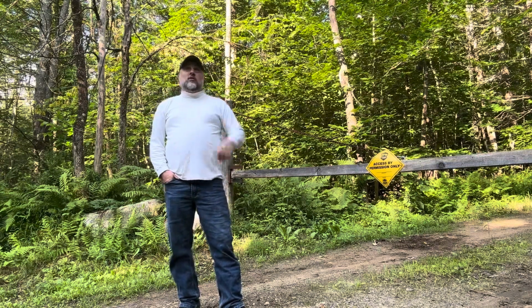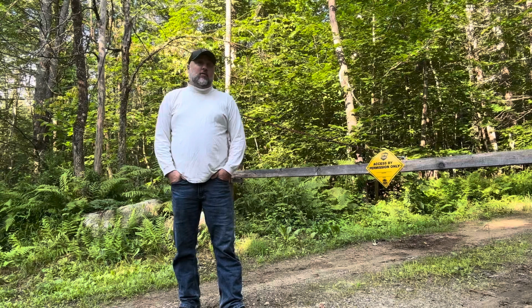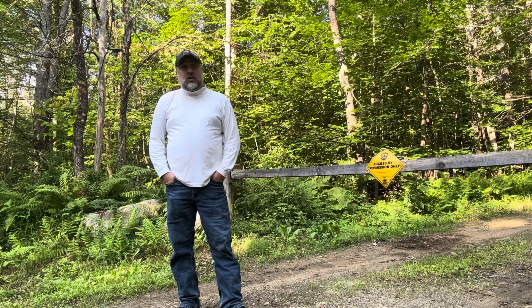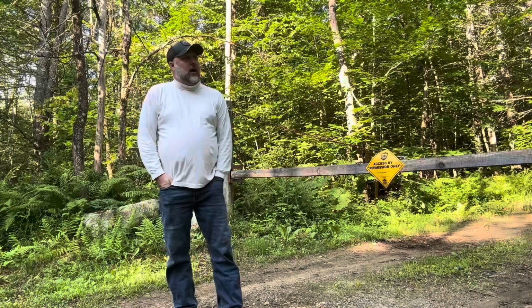I'll go in the woods and check the oak trees to see if there are any acorns growing on the leaves or on the trees up in the air. I'll go in and check the apple trees to see if there are apples this year, because things like that can change every year.